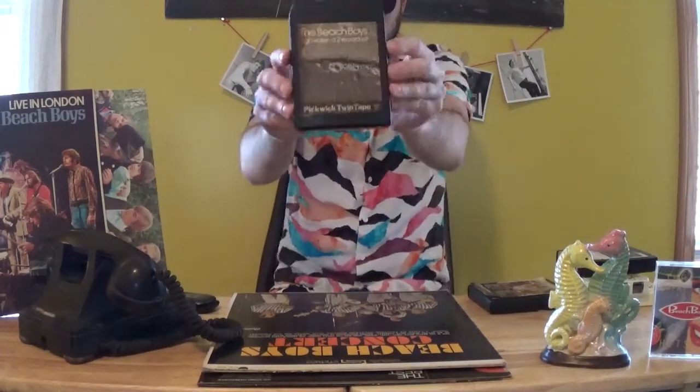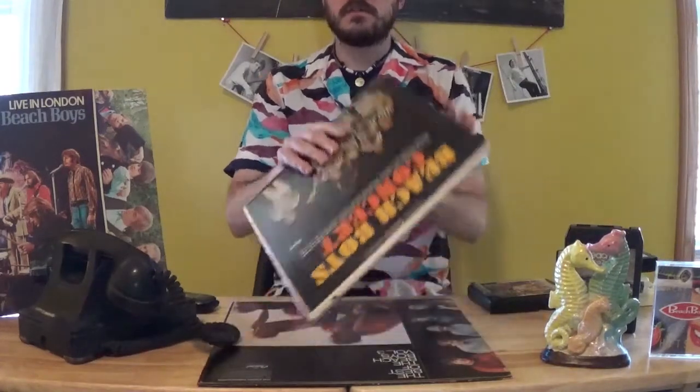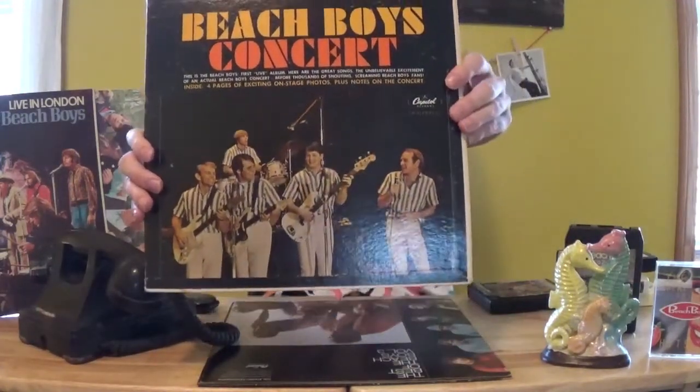So let's talk about some more unique and different 8-track tapes. Here is from Pickwick Records, High Water. Now I have all of the Pickwick LPs, and they are a very mixed bag. There are all kinds of strange compilations and abridged reissues and so on. High Water contains the shortened version of Beach Boys Concert, the famous 1964 LP.